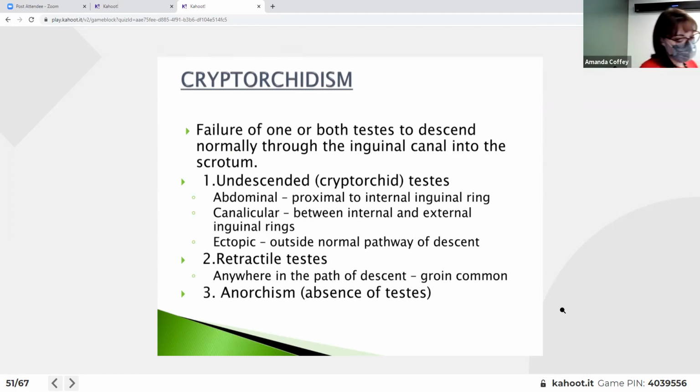So undescended or cryptorchid testes, which can be characterized according to the location. So they could be in the abdomen, proximal to the internal inguinal ring. Canalicular, which is between the internal and external inguinal ring, or ectopic, which is outside the normal pathway of descent. So they are not up in the abdomen, they're in some odd spot, okay?